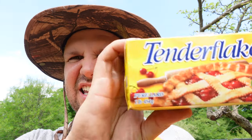Okay, I'm done. Done pasting a ring around the tree. Tenderflake! This is pure lard, 1 pound. I don't know how much it was. My wife bought it for me, a couple bucks probably. She bought a whole bunch of them because we need to take drastic measures.